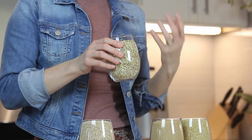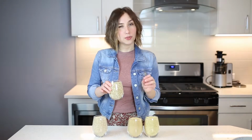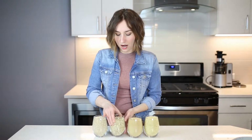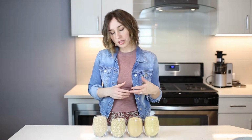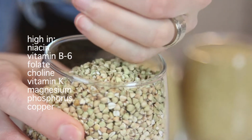And this one has the most distinct taste and aroma out of all 4. It is really unique. I really like it because I grew up on it. I used to have it a couple times a week at least. You can make it into a porridge, but you can also cook it just like you would quinoa or rice as a side to what you normally would make for dinner.